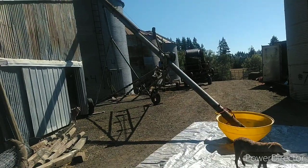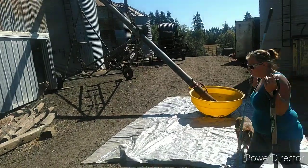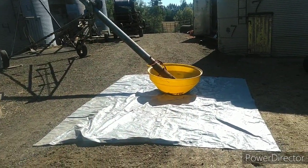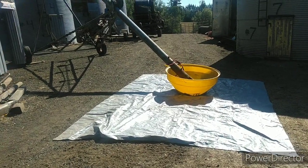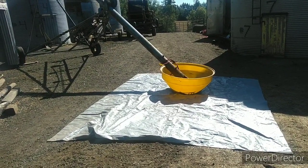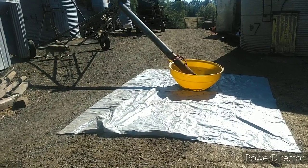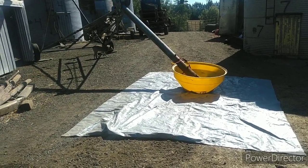It's in place. That's the only definitive thing. It's getting the rest of this crap set up. Because the cleaner comes off there. Then the auger for underneath the trailer comes off there. And screenings auger comes off the cleaner.